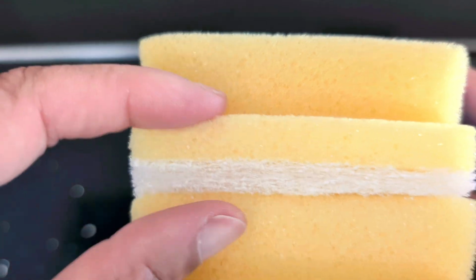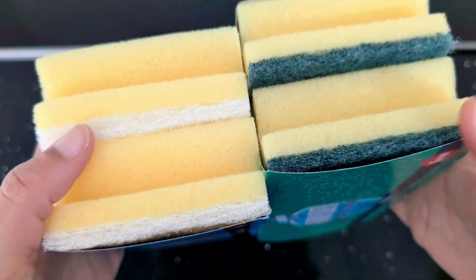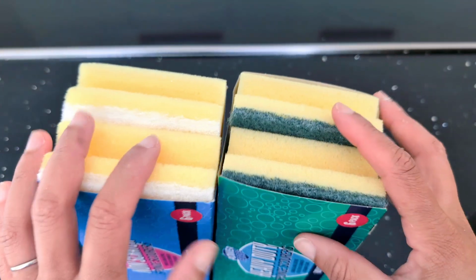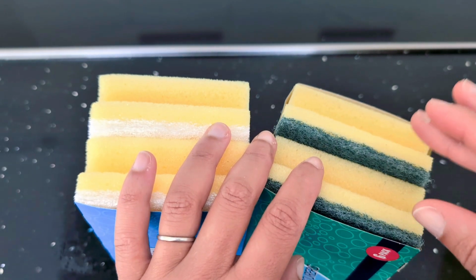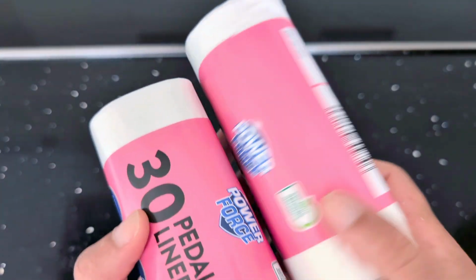Okay, so starting off is these sponges over here. I got the white one and the green ones. This one is for the auxiliary sink and this one is for the main sink. I like to keep them separate because the auxiliary sink ones don't get used as often, so they last longer, whereas the green ones we go through a lot faster.